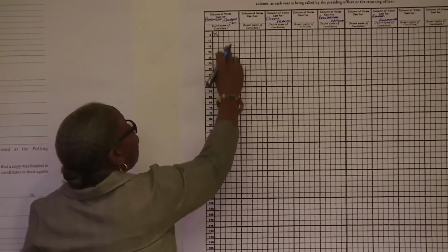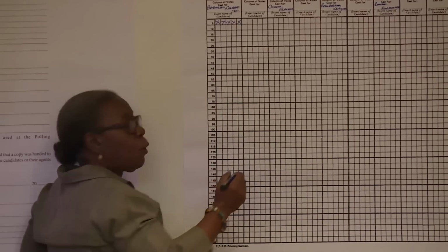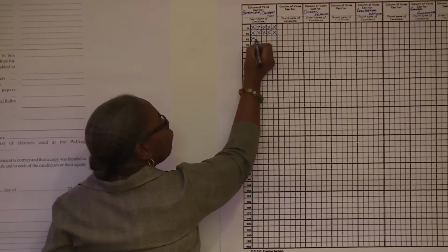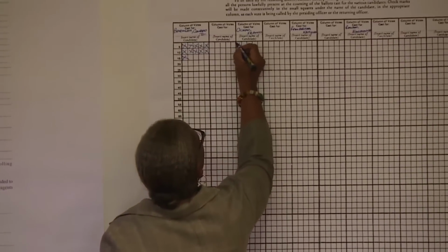So you're going across 5: 1, 2, 3, 4, 5, and then the 6th one, you go back to where the 10th is. And you'll get 10, 11, 12, 13, 14, and then you come under, you see 15, and then you go across. And so too, when you start getting votes for Ocean, you start from left to right. 5 little squares.